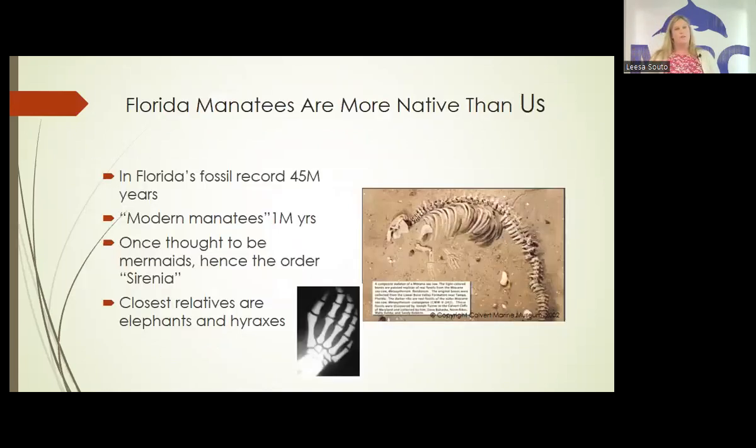Manatees have been in Florida longer than we have, at least our colonial ancestors have. They date back to the fossil record of 45 million years, and our more modern manatees are about 1 million years old. They did not come over with Christopher Columbus. They are not part of that whole colonization of America. They've been here a long time. I do know that our early sailors thought that they were mermaids, so that's why we have that order Sirenia. Their closest relatives are elephants and hyraxes.